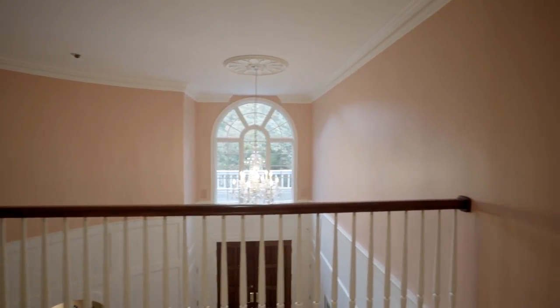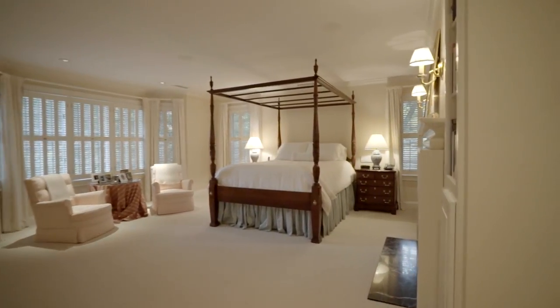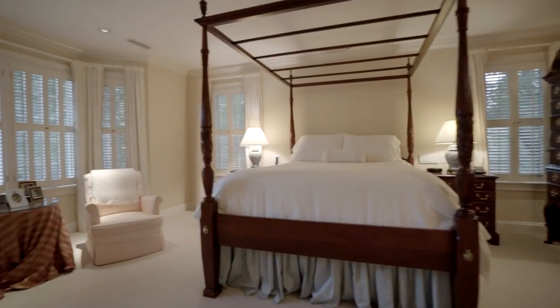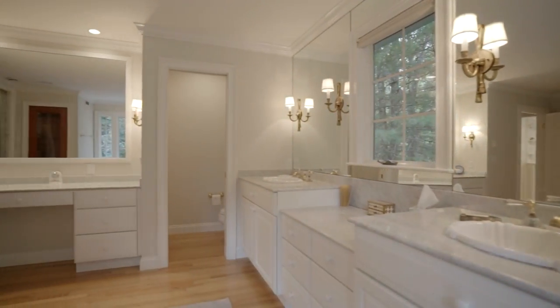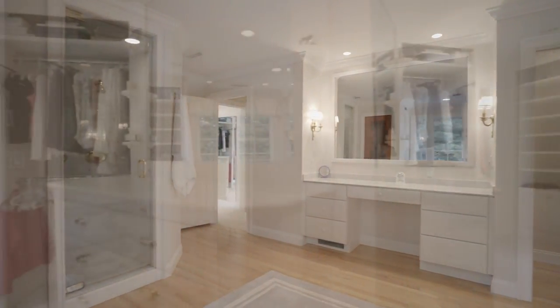The upper level features 4 spacious bedrooms and a study, each with private, updated bathrooms. The fully appointed master bedroom suite with his and hers dressing rooms and a private roof deck features a spa-like bath with a jetted tub, frameless shower, and a relaxing sauna.